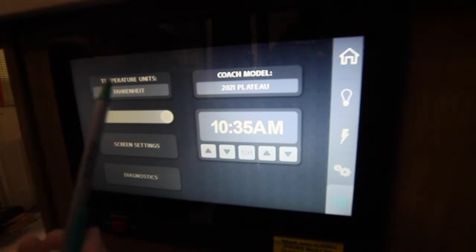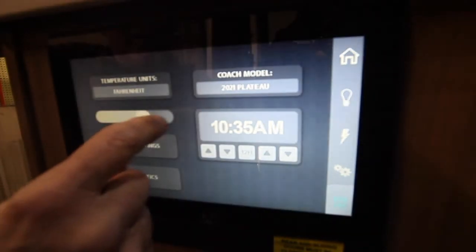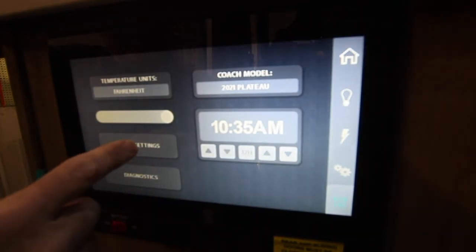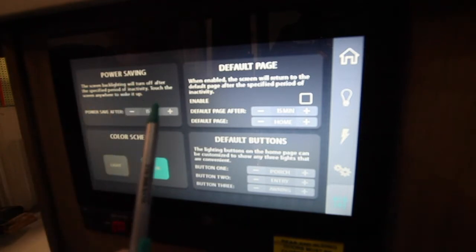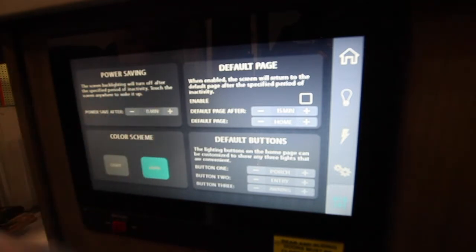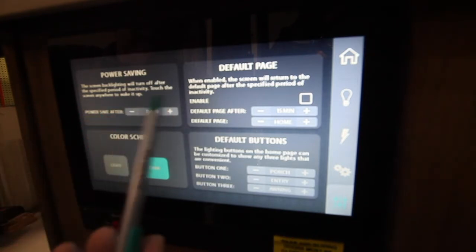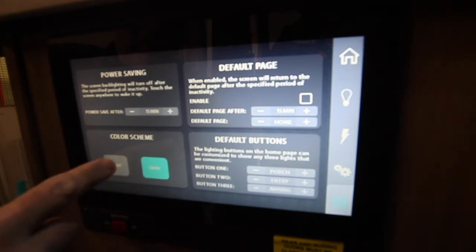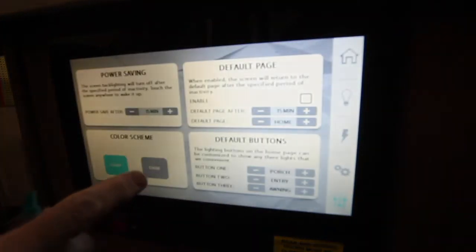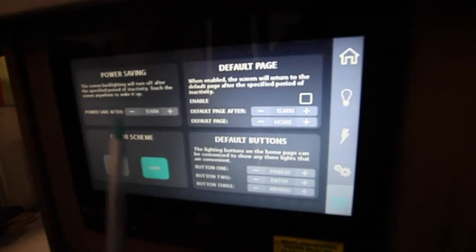Down here is your settings. So here we can go from Fahrenheit to Celsius. I can dim or brighten the screen however I like. Screen settings. There's a power saver that would automatically turn off after any set amount of time you want to pick here. The default's 15 minutes. Color, you can go negative or positive with it. There's the light. We thought the dark might show up a little better on the video.